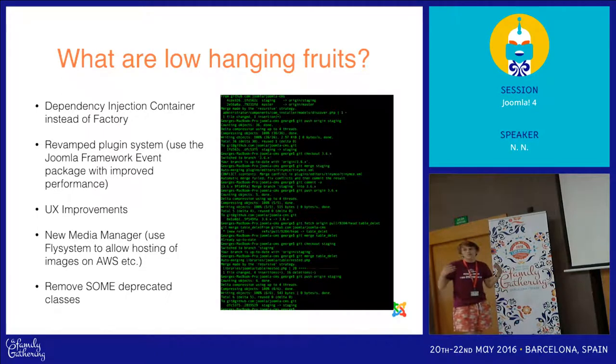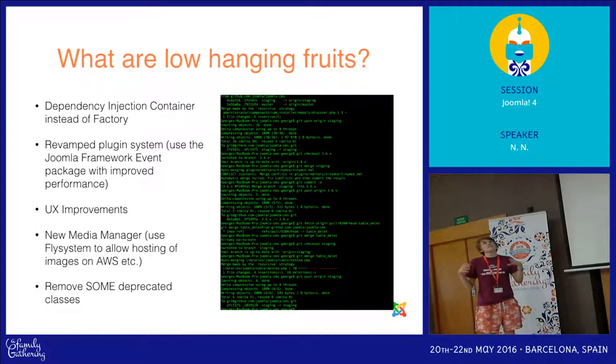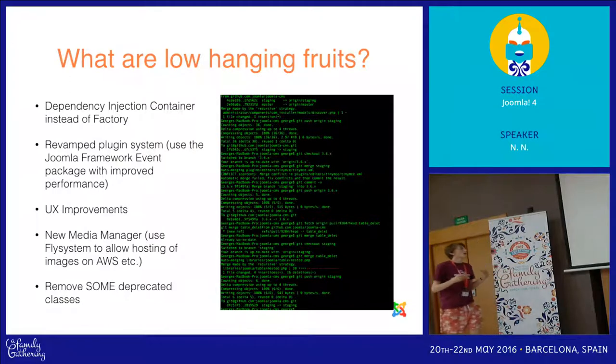In terms of, when I say BC, I should clarify. It's not BC enough that we can put it in 3, but it's BC from an extension developer to go and use the new container system. And if they're using JFactory, it will not break. We can revamp the plugin system.